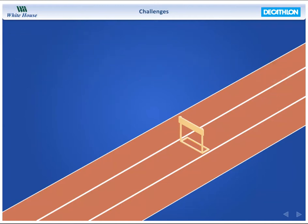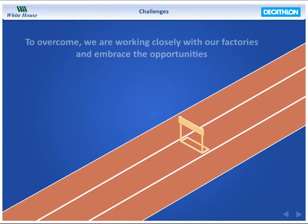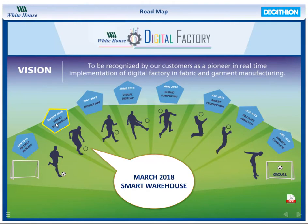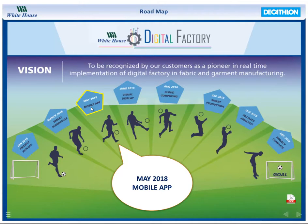By definition, revolutions are disruptive, and the fourth industrial revolution, or the Industry 4.0, is no exception. With this in full swing, we understand it's up to us, the technology providers, to work closely with our factories to overcome these challenges and embrace the opportunities. This visual roadmap of White House Digital Factory shows you where we are today and how soon we would be able to realize this dream of the factory of the future.